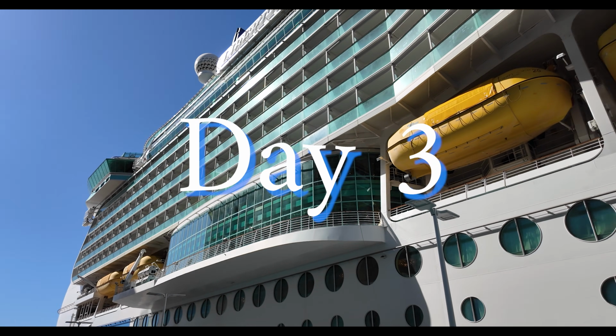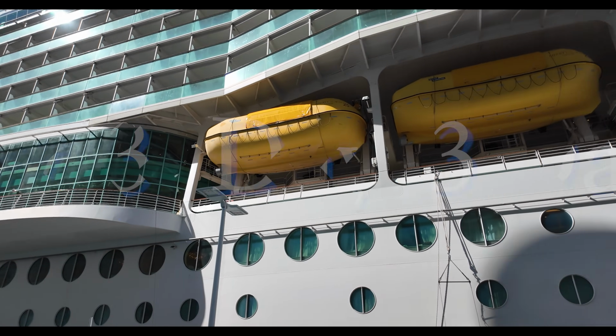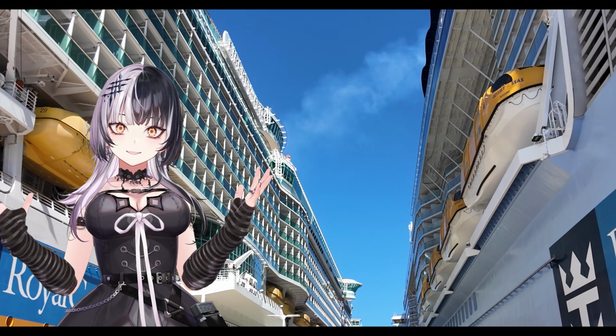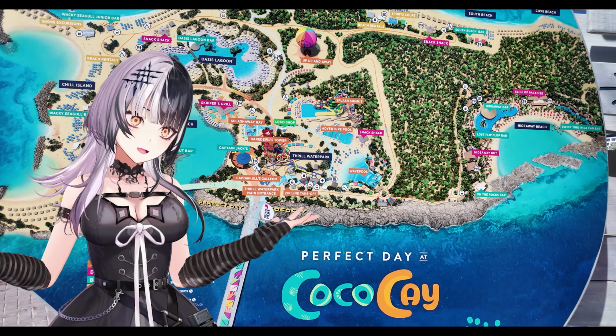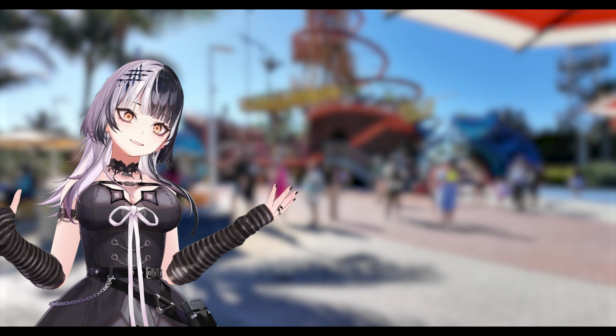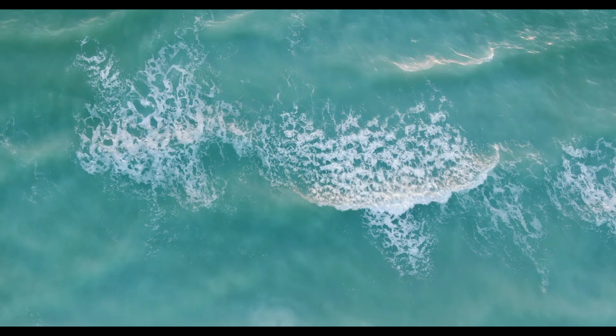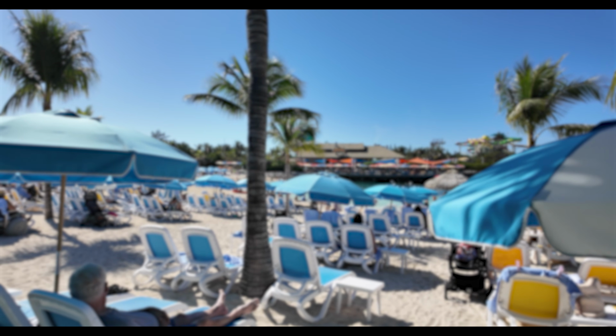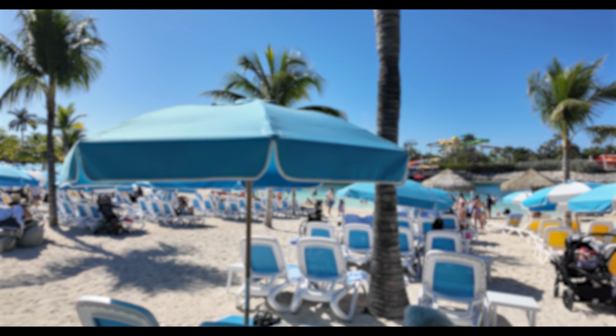Day 3. Finally, land! At least a wee bit of it. After 2 full days at sea, we finally docked at a small island known as CocoCay. It's packed with mini water parks, tropical buffets, swim-up bars, and exclusive gated areas for those wanting a quieter time and willing to fork over some extra cash.